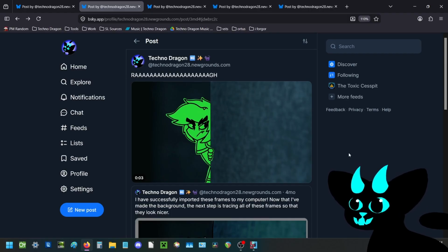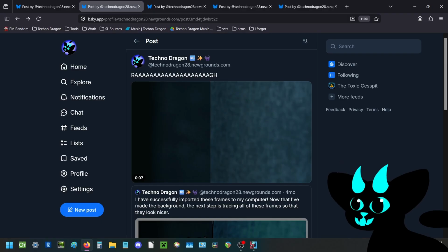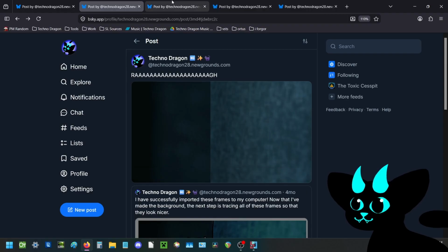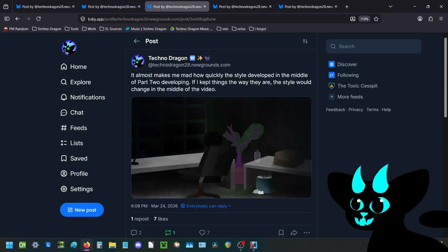So yeah, the slime and all the characters and stuff will be animated in Ibis, and then backgrounds and items will be made in Photoshop. Well, with items, it depends on if the item's animated or whatever. This is another Photoshop demonstration here. Look at this.